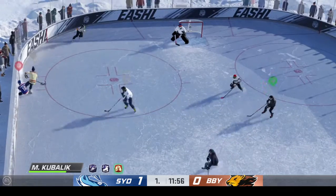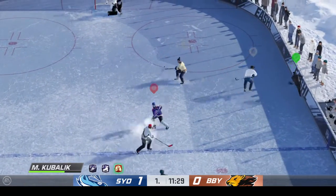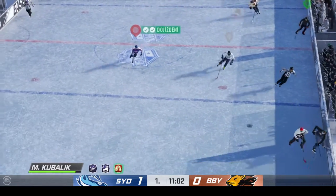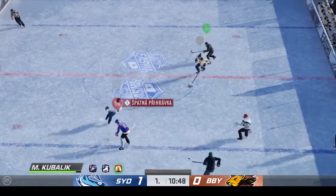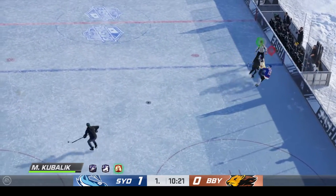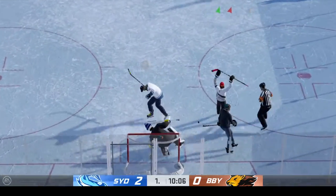Puck knocked loose in the neutral zone. The Hammerheads gain control of the puck against the wall. Great defensive stick work on the play. Slater's moving the puck through his own zone. Reads the pass perfectly and picks it off. Tries to feed it over to Bachman. From the slot, wrist shot, he scores!